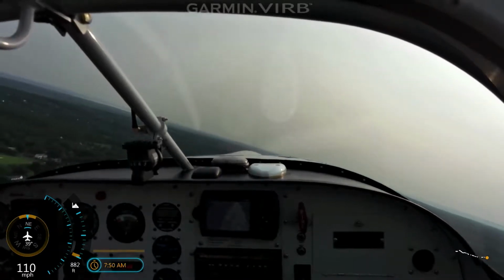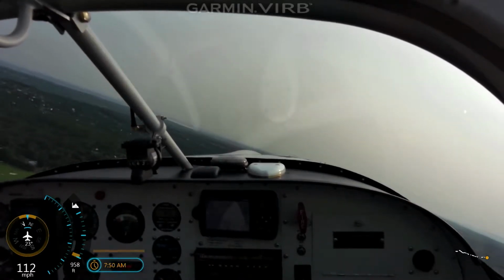Doylestown traffic, RV 6 Delta Mike left crosswind 5 Doylestown.